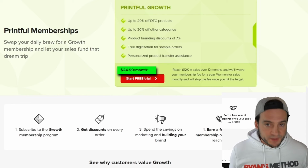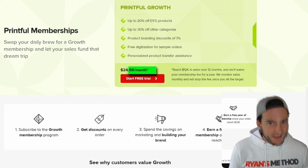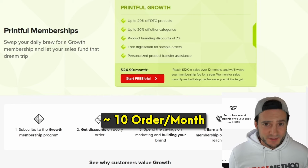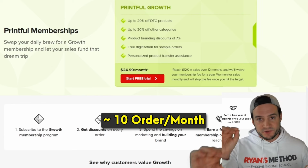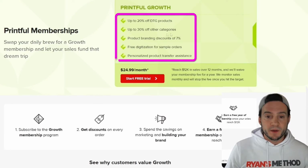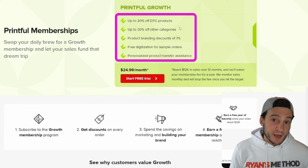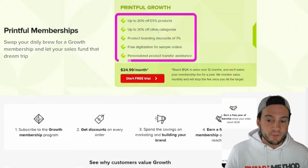It's only $25 a month. So if you do the math on how much money you're saving on each order, it doesn't take much more than maybe 10 sales a month, depending on what you're selling. Again, asterisk, it depends on what you're selling. The discounts that you get are variable based on each product, but you need to know this is here, Printful memberships.